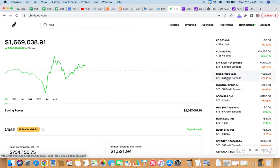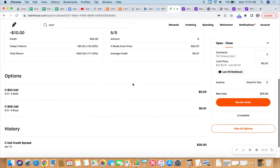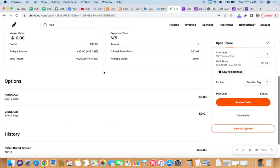We've got this credit spread here that's 71% in the profit. What kind of action do we have to close it? So it'd be $15 because we got 5 contracts. It's not going to close right now unless you put in the 3 cents. So that'd be $15 and we collected 35. We just put that trade on 10 days ago. So not a big number in there.